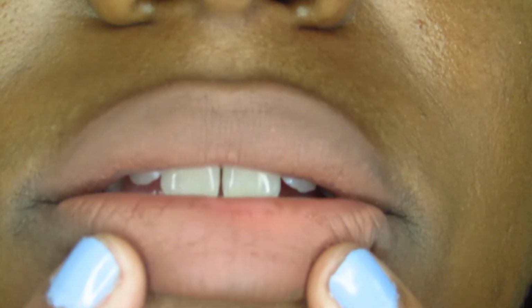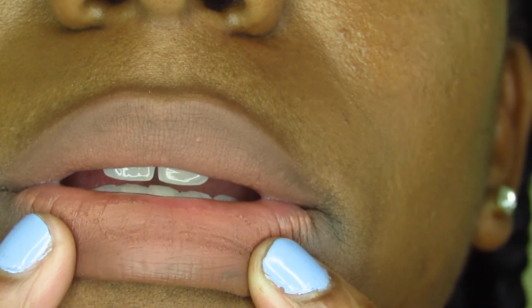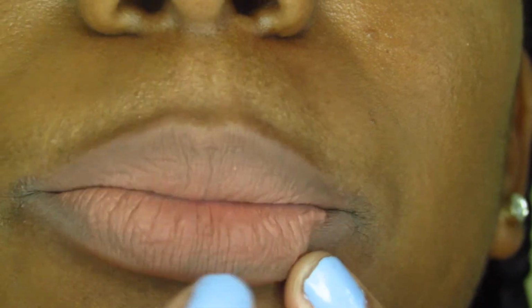Definitely not a lipstick that gives you an even layer, because even when I was applying it, it was splotchy in some areas and more opaque in other areas. But because it is such a light color, I'm going to outline the outer part just to tone it down a little bit. Here, it's very crumbly. Right here, it's super crumbly.